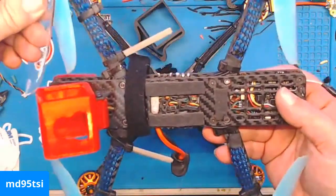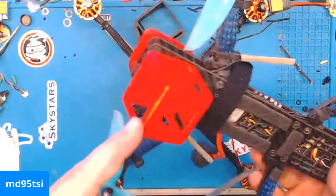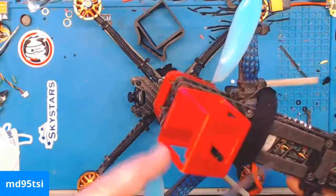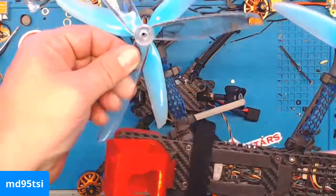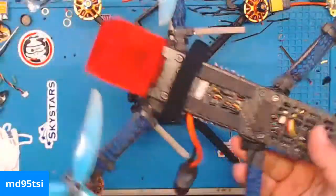And they do have an HD mount for your GoPro 5s and 7s and stuff. And I believe that mount is what's swiped right underneath of that. That's pretty insane. This is the Flynoceros BFF.